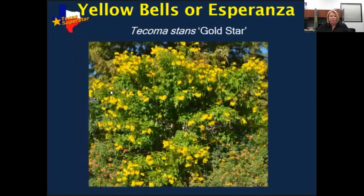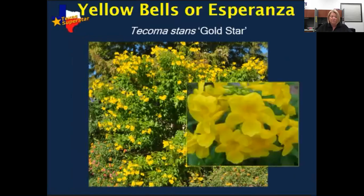Yellow bells, or Esperanza, is a spectacular heat-tolerant Texas native with striking masses of golden yellow trumpet-shaped flowers. It is highly pest-resistant, blooms from early summer till frost, and grows to a maximum height of 4 to 6 feet, spreading 2 to 3 feet wide, in well-drained soil. It prefers full sun. It is wonderful in containers to accent entries and patios, and also in mass plantings.